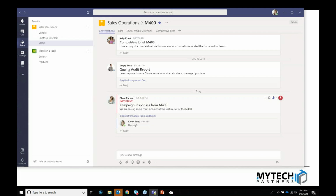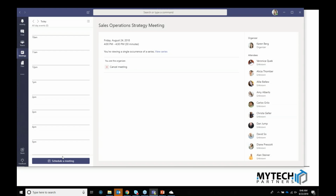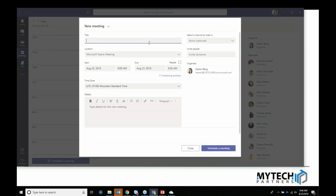The last thing that we're going to cover in Teams is setting up meetings within Teams. So if you go to your meetings tab, what you'll see is a listing of your calendar. Here's a meeting that's scheduled for tomorrow. You can add a new meeting. So let's say we need to do a status meeting, let's say this afternoon, and we need to invite some people. So let's invite Dan and Julian and Greg.